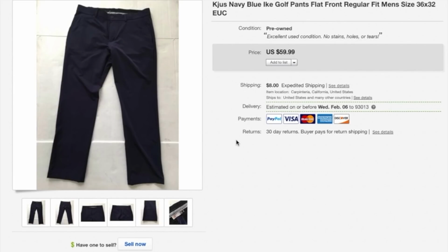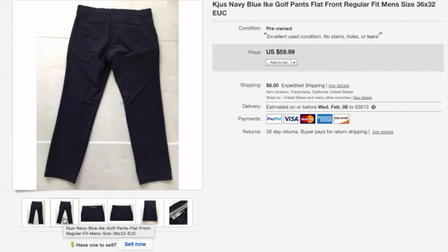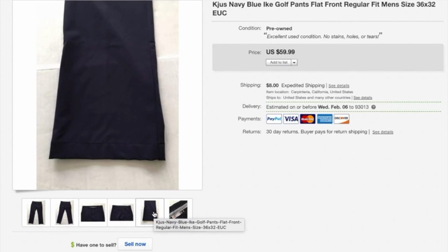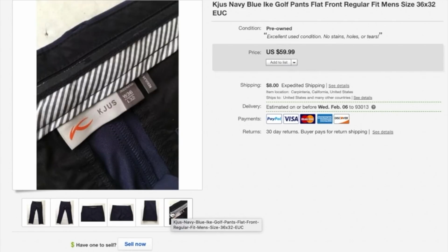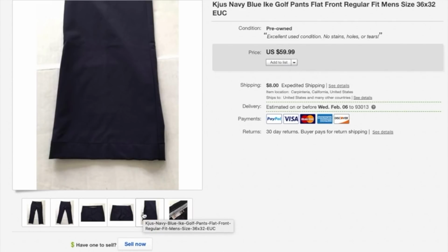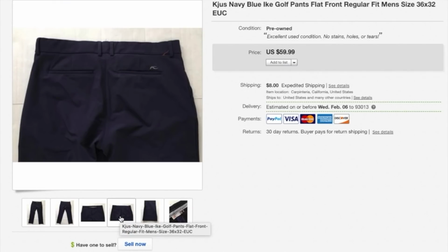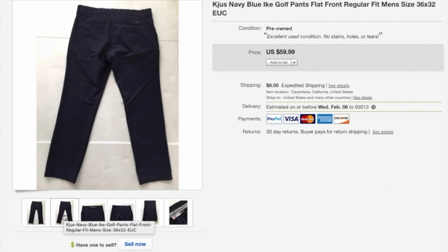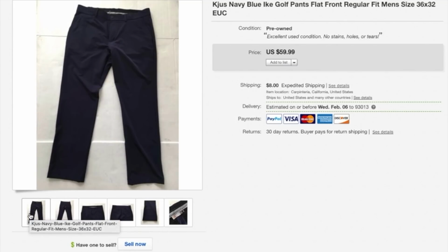Next up is this K-Just golf pants, and this was a very slow day in the thrift. I remember picking these up. This was probably the only thing that I picked up that day, and it just made me really sort through the racks and try to find something because I didn't want to leave empty-handed, and I was very happy to find these pants. I never sold this brand before, but something about it stood out to me and made me think it was high quality. And after checking the comps, I seen some sell as high as 70 bucks. So I priced mine somewhere around there, and they sold within about 3 or 4 days.